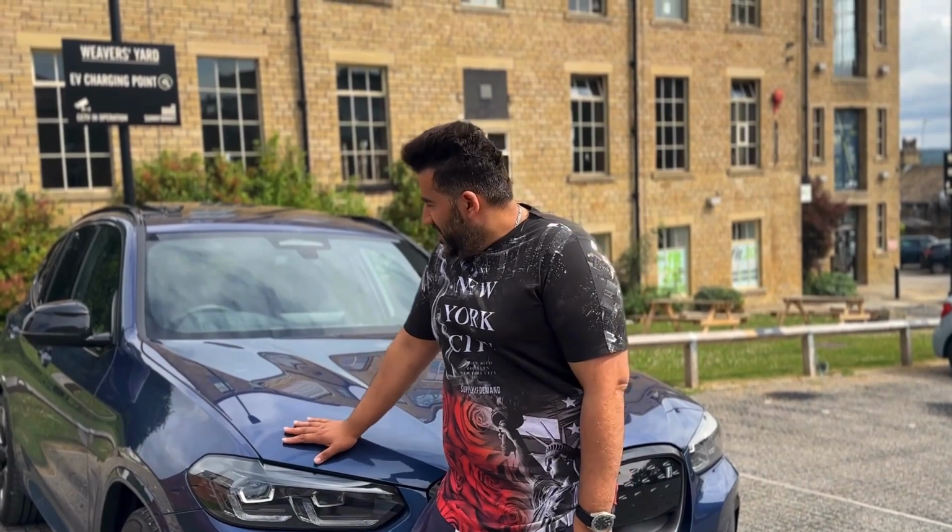Today we've got our hands on the brand new BMW X3. Fantastic machine, and we're going to take it out for a spin. I'm interested to see what it's like, so stick around to see if you want some more information.